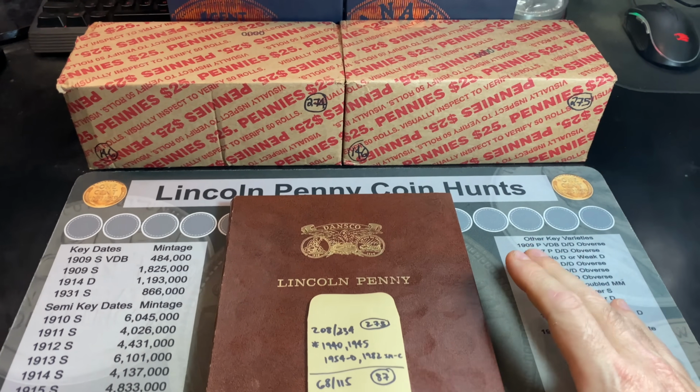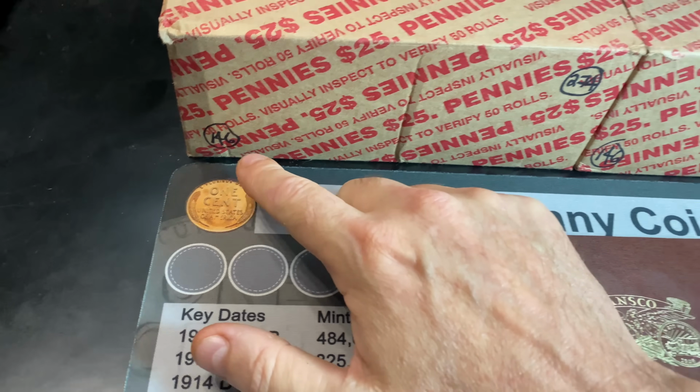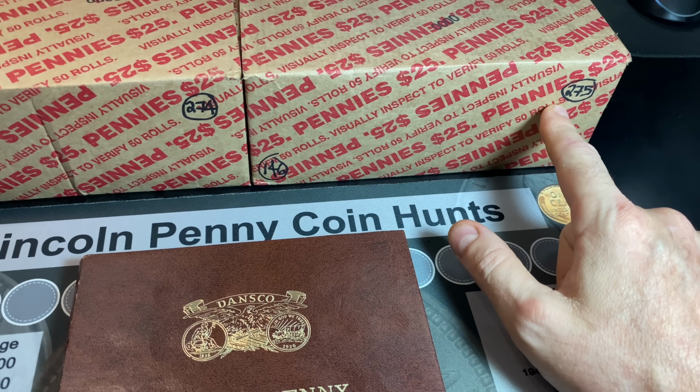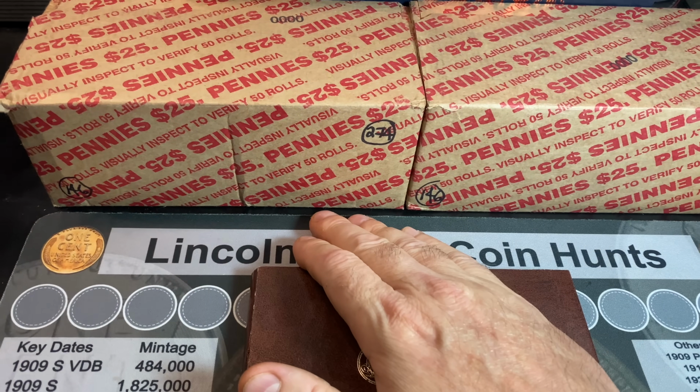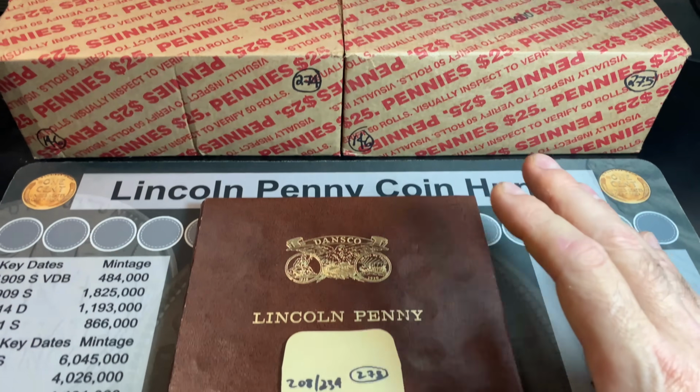Like I said in the intro, we have a 2-box penny hunt today. It's going to be Hunt and Fill episode number 146, and we're already at boxes 274 and 275 of the series. Now, both of these boxes are circulated. I can tell by the holes in the bottom, and they're both from my local DFW area. So I'm hoping to find something for the book.